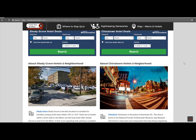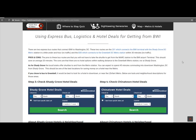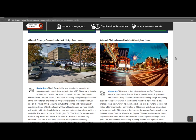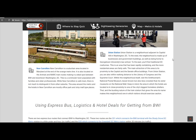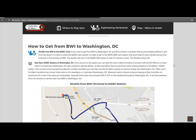station. The drawback to Shady Grove and Greenbelt is that you really don't have any hotels that are within a short walk to the metro. And with Greenbelt, you don't have any hotels that actually will shuttle you over to the metro station. So if you're going to go with the bus option and you want to save money by staying outside of DC, you can look into Shady Grove. And then, of course, you can always just metro further into the city and stay somewhere. So that's just a quick overview of how to manage getting from BWI to DC. Hopefully this page explains everything and is helpful.